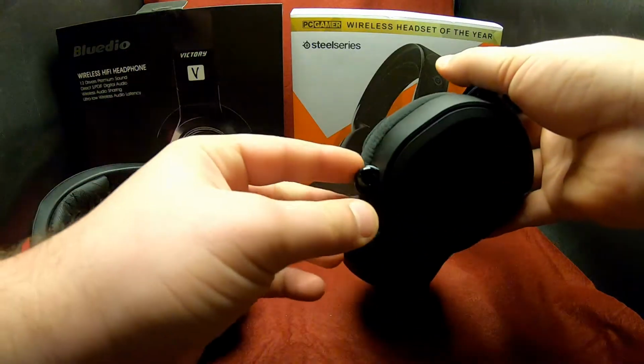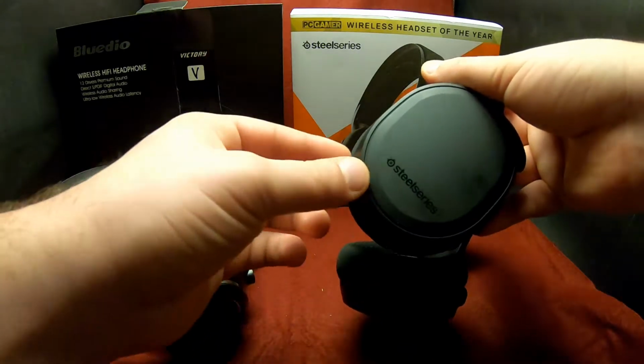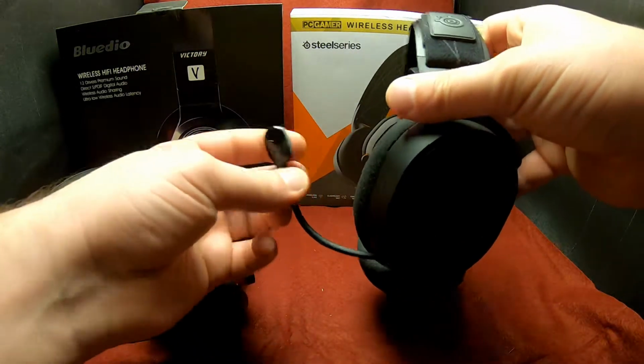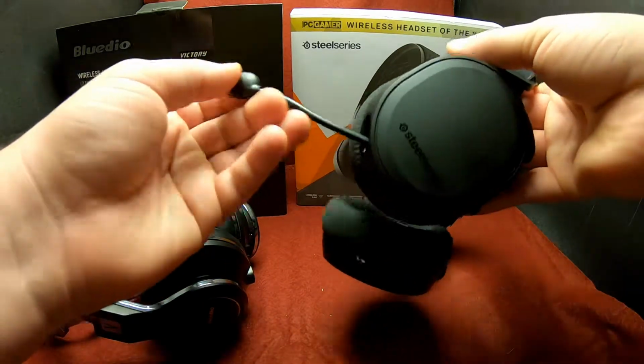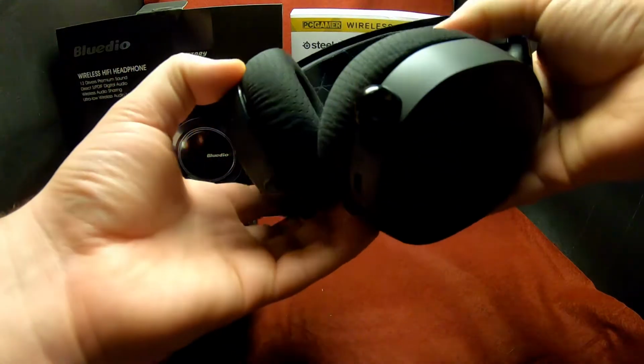You also have the mic here, which the cool thing about this mic is you could leave it like that, or you could pull it out and maneuver it around. So there's a red indicator light that flashes if it's off, so you know if your mic's on or off.